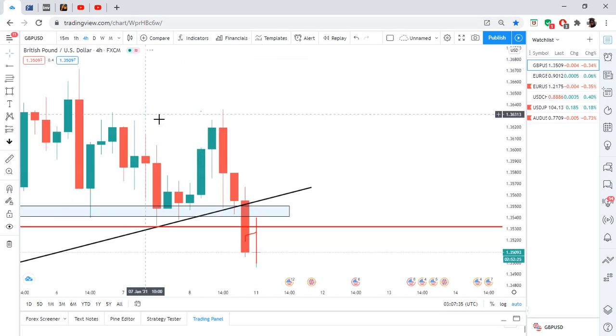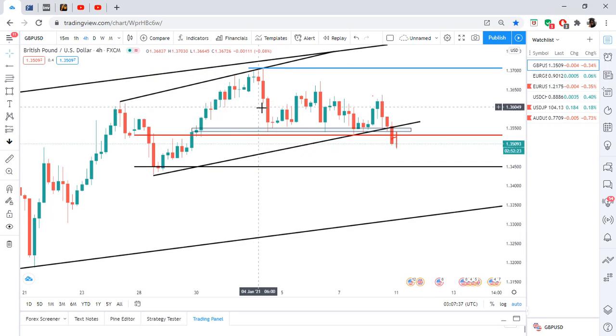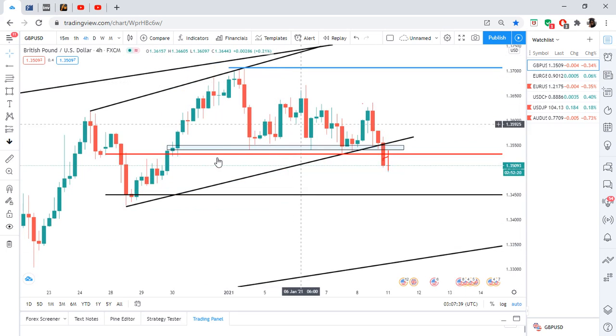So now let's go to the lower time frame, whereby we can see the proper structure. As you can see here, there is a strong support within the channel that has been respected twice, actually 3 times. And after the third time, guys, with trend lines, after the third touch, you should always expect something different to happen.